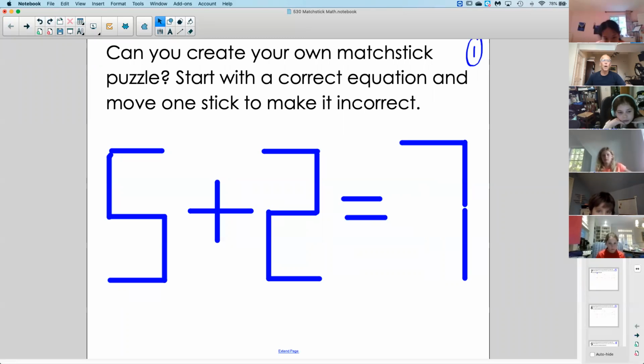So raise your hand electronically. If you can give me, Hannah, I'm going to start with you, then Nick. Go, Hannah. And everybody should unmute if you don't have noise in the background. Go, Hannah. Move the horizontal one from the plus sign. Oh, can you move that? And put it so the 5 makes a 9. Oh, no. The other one, the vertical one. Yeah. Uh-oh. I was going to say 6.